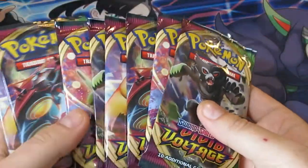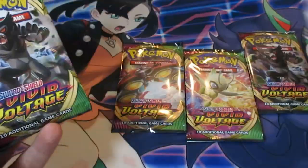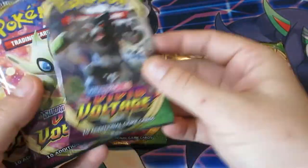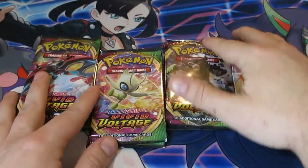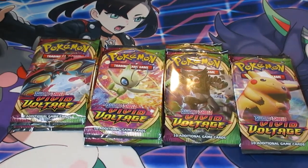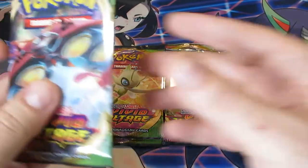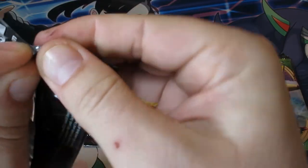So we'll sort out the packs by Pikachu, Zarude, Celebi, Orbeetle VMAX, and Chunkachu. And we got two of each pack. Excellent, excellent. Alright, so let's go ahead and open up from left to right, and then we'll go back from right to left.